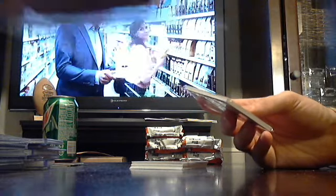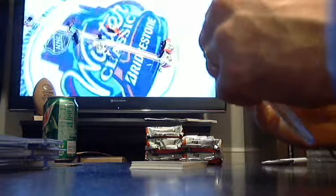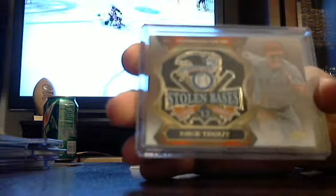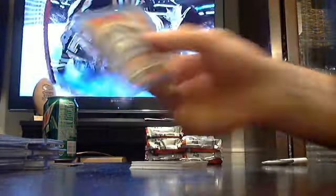Commemorative pen for stolen bases. Angels, Mike Trout. That's not bad. Mike Trout for the Angels. Stolen base pen, Mike Trout.